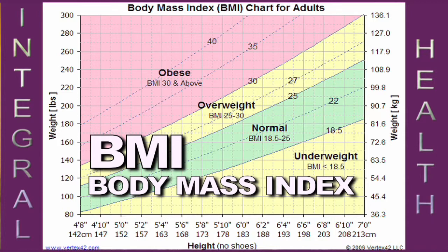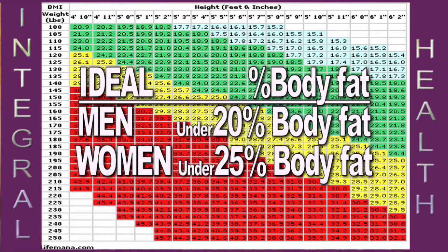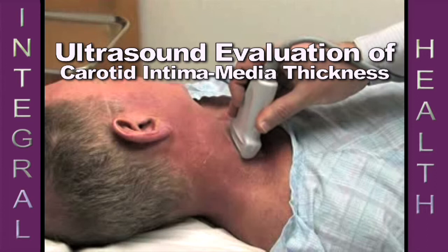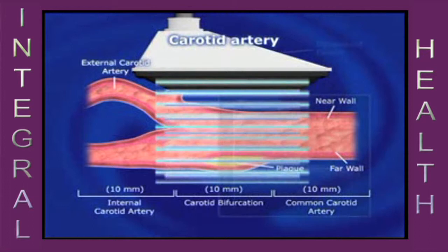The other tests include a percent body fat that you had measured. Ideally, a male should be under 20% body fat and a female under 25% body fat. The IMT test, the so-called intima media thickness test that you had on your carotid arteries, shows us one of the three results is the amount of thickening of the endothelium. It's one of the few diagnostic tests besides blood tests that show us this inflammation.